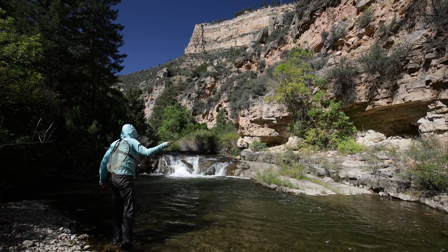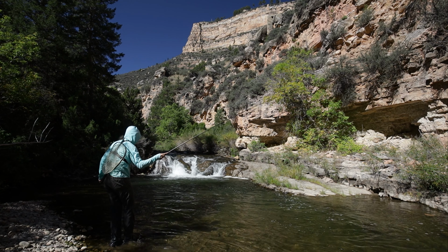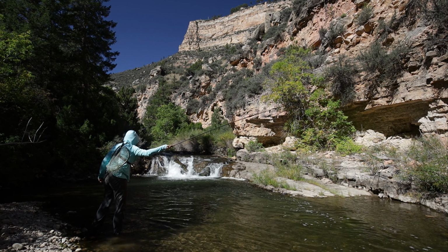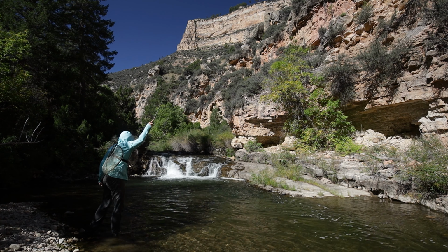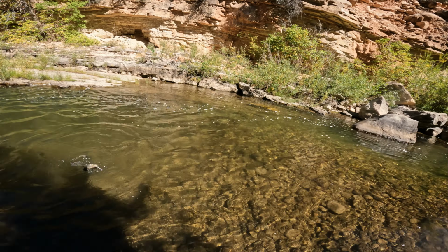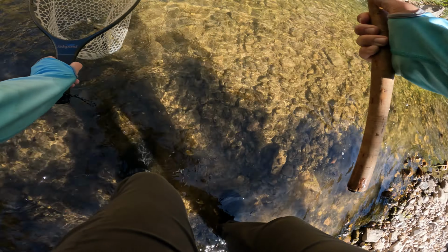There we go, fish number two here. Spunky little guy. All right, heck yeah.